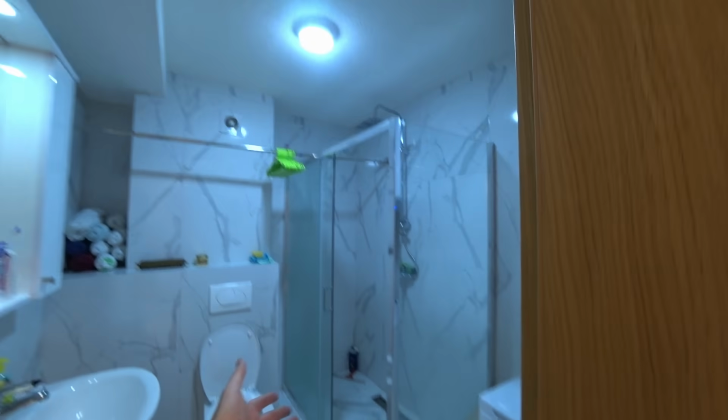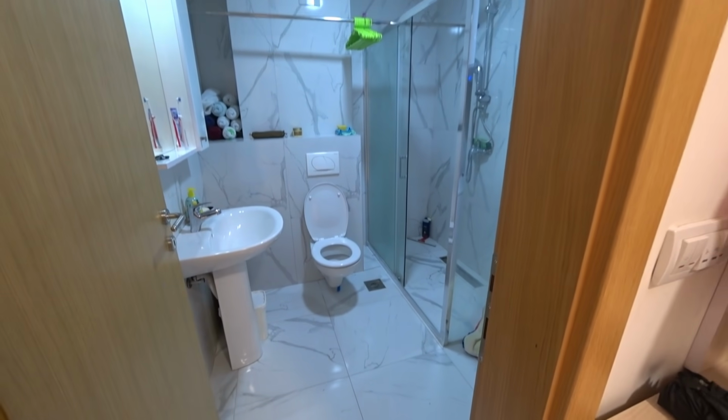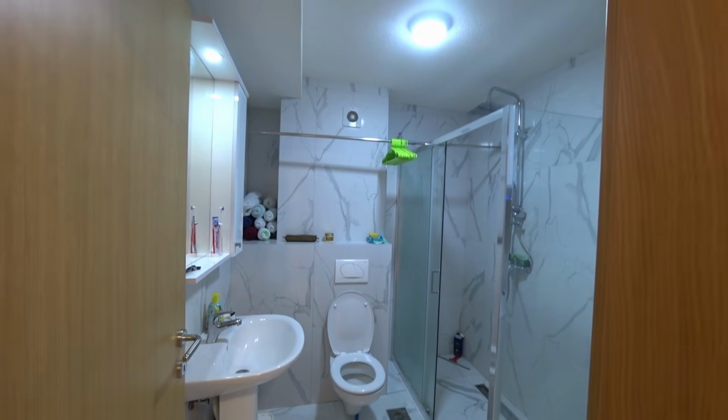So it's a shower, there's no bathtub. I kind of miss having a bathtub because I like to relax at night in hot water, but it's okay.